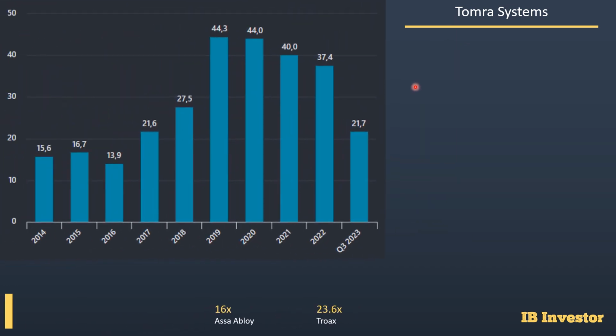Now for the enterprise value to EBIT, we can see that the company has come down a lot in value here. Currently it trades at roughly a 22 times multiple, compared to 44 times in 2019. So the company has come down a lot in terms of valuation, which is good to see. But a 22 times multiple is still pretty high, I would say. We have seen that this company, historically speaking, has been at a much lower multiple.